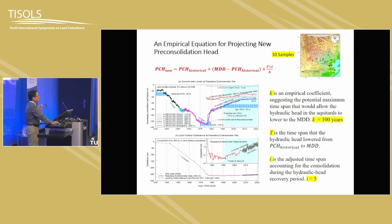In the Houston area, we have 10 extensometer sites. Each extensometer works as a pair: one is compaction, one is a groundwater well. So we have consistent measurement of groundwater level change and land subsidence. For each of the 10, I found three numbers. This is the historic pre-consolidation head. This is the max drawdown, and this is the new pre-consolidation head, so that you observe that rebound. So you only use the 10 samples. Yeah, 10 samples is already a lot for us.